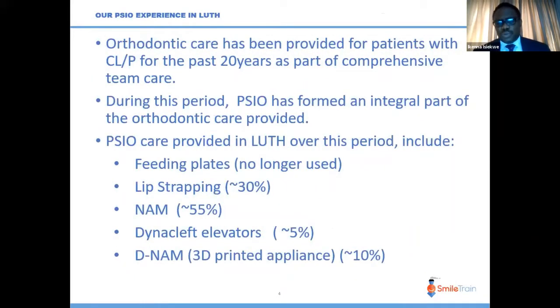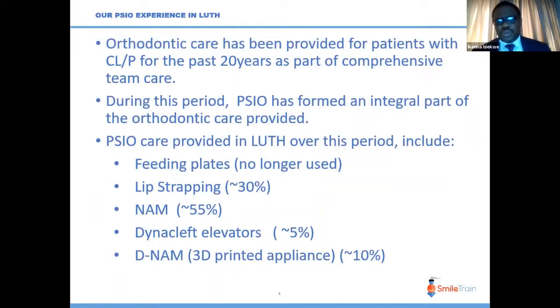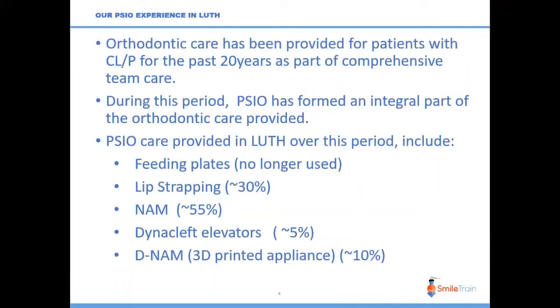What is our experience in LUTH? Orthodontic care has been provided for patients with cleft lip and palate for over 20 years now as part of the comprehensive team care in LUTH. During this period, PSIO has formed an integral part of the orthodontic care that we provide. I'm going to use the last 1 year in terms of the percentage of different forms of PSIO we have used for our patients.